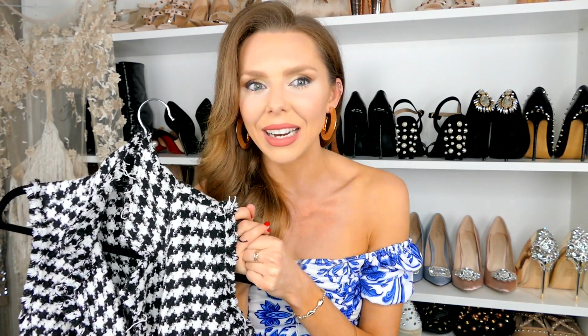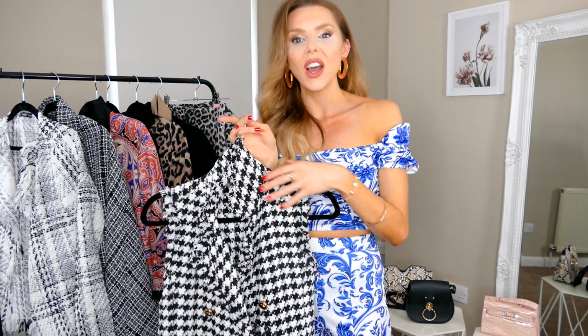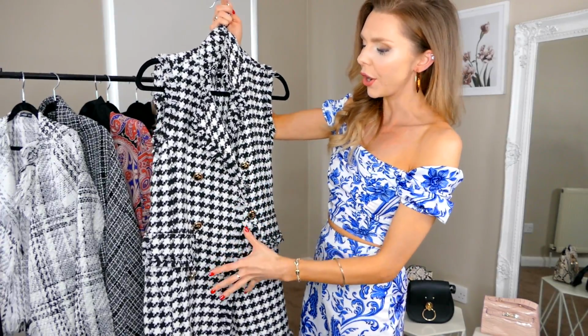I think it was one of the most click-through things on my stories. It is a sleeveless waistcoat with these gold buttons, and then you could wear it with a jumper if it's a little bit nippy. You could put a shirt underneath it if you wanted to wear it to the office, or you could wear it sleeveless as it gets a little bit warmer. Beautiful coat, and again the material is so heavy and thick, you would never think that it's from Shein.